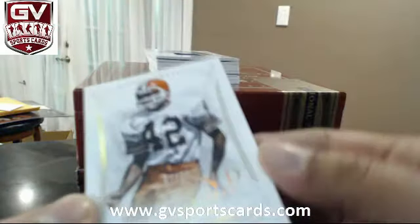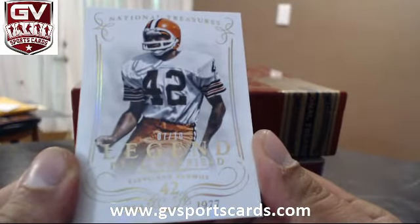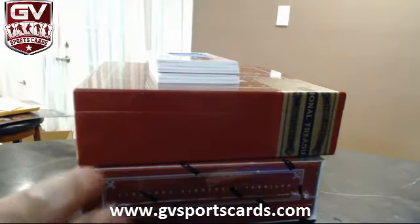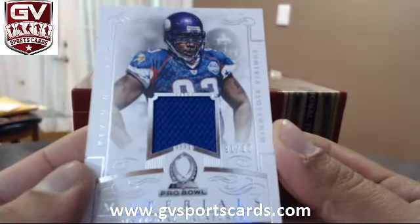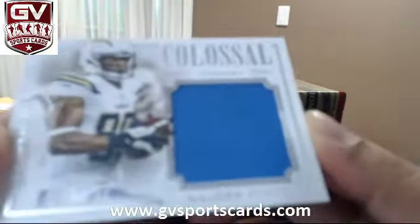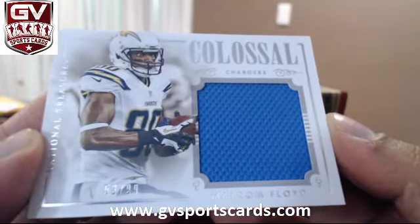Next we got for the Browns, 7 of 10, Paul Warfield, Legend Base. Almighty Ben and the Browns, Paul Warfield. Next we got for the Vikings, Kevin Williams, 91 of 99. Vikings is Darth Venom, defensive tackle. Got for the Chargers, Malcolm Floyd, 53 of 99. Limoncello and the Chargers.